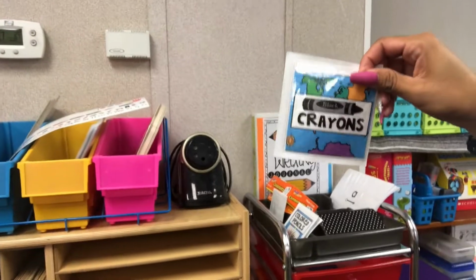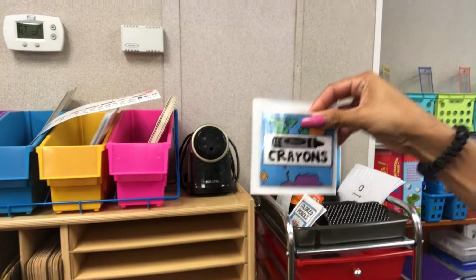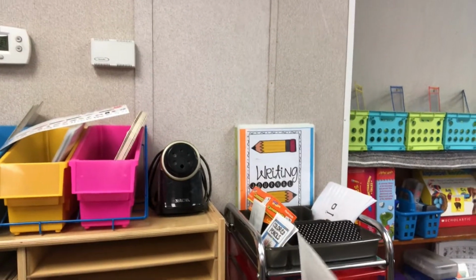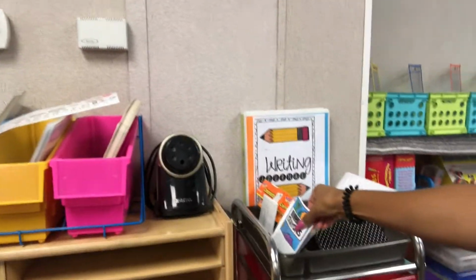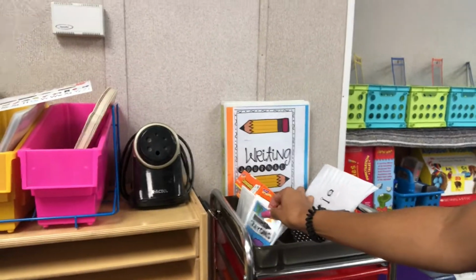I'm going to be uploading my labels to my Teachers Pay Teachers store, and it's pretty cool because not only are these self-adhesive, so I can just stick them onto the bins, but I also can take whatever's in them out so that I can switch them if I feel like switching them later.